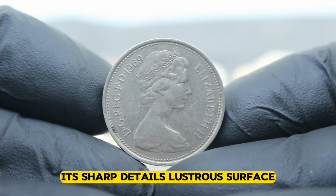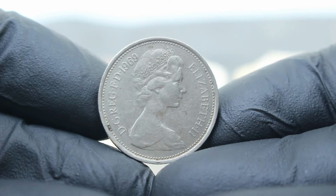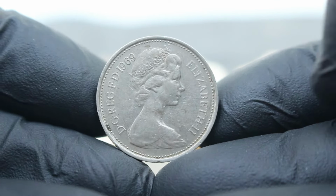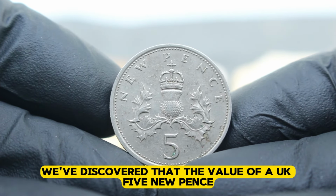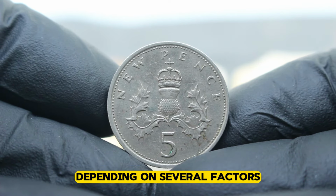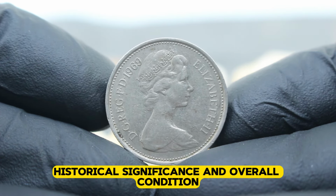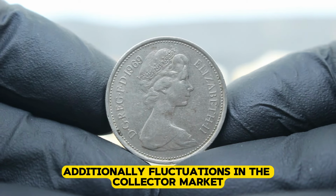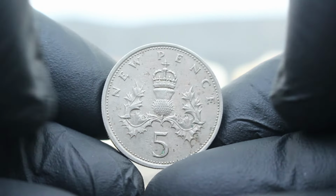Its sharp details, lustrous surface, and minimal signs of wear make it a coveted item among collectors worldwide. But just how valuable is this numismatic treasure in today's collector market? Let's find out. After conducting extensive research and consulting with experts in the field, we've discovered that the value of a UK 5 new Pence 1969 coin in extra fine condition can vary greatly depending on several factors. Factors such as rarity, demand, historical significance, and overall condition play a crucial role in determining the coin's value. Additionally, fluctuations in the collector market and current economic conditions can also influence its price.